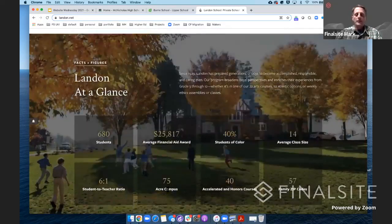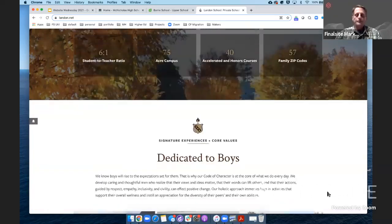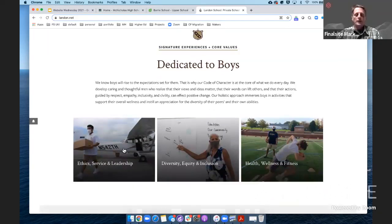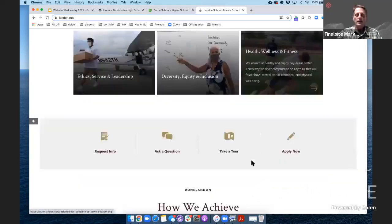And then you get this stunning background picture with kids playing, but it acts as a really nice backdrop for some pretty impressive stats in terms of financial aid, student-teacher ratio, students of color, average class size, just some really important data points for families. But it just keeps going. So now we're learning about what they call signature experiences, which I think is neat. These get further explained as you dig deeper into the site and link through.